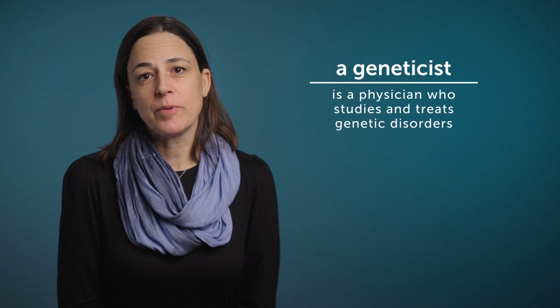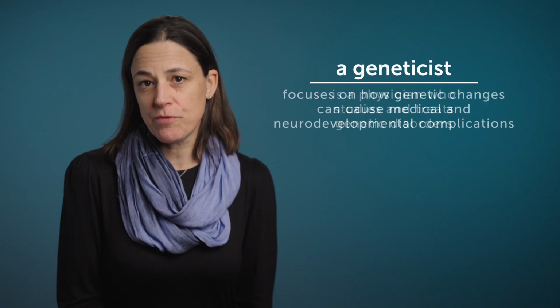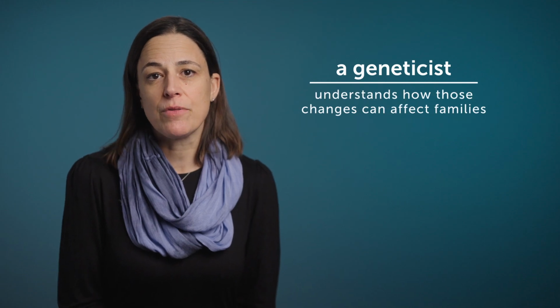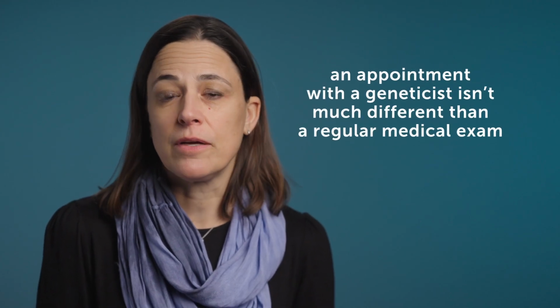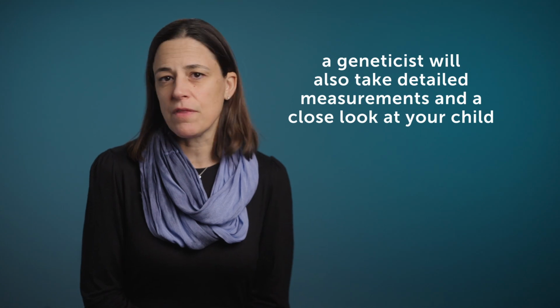A geneticist is a physician, someone who's generally trained first in either pediatrics or internal medicine, who then does a second residency in genetics, and we focus on how genetic changes can cause medical and neurodevelopmental complications, understanding how those genetic changes can manifest in families and be passed down, and how to best take care of children who have genetic diagnoses. What you can expect from an evaluation from a geneticist is not that different from a regular medical evaluation. We review medical histories, but we also talk about developmental histories, family medical histories, and the examination is similar to a general physical examination, but also includes measurements and other inspections, nothing that hurts, that's more specific to making a genetic diagnosis.